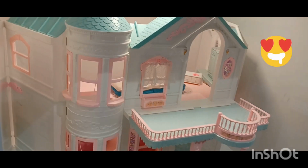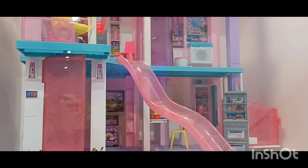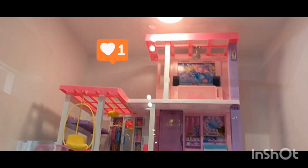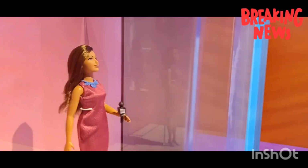This is the one I grew up with, but in pink, which you can also find as a mini as a Hallmark ornament. Then they have one of the newest ones. This is the 2022 Dream House with like a little porch, a little party room. It's getting taller year by year. And as we're going up the stairs, we're also beginning to explore Barbie's careers.